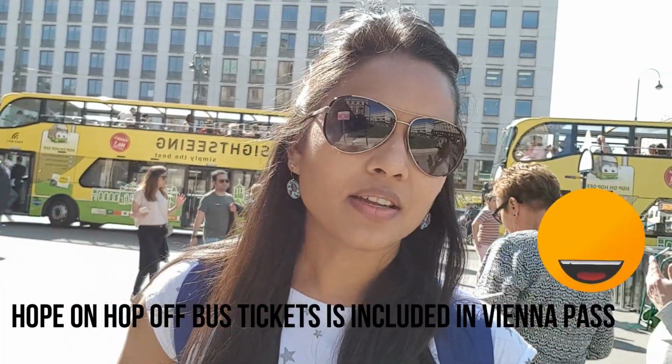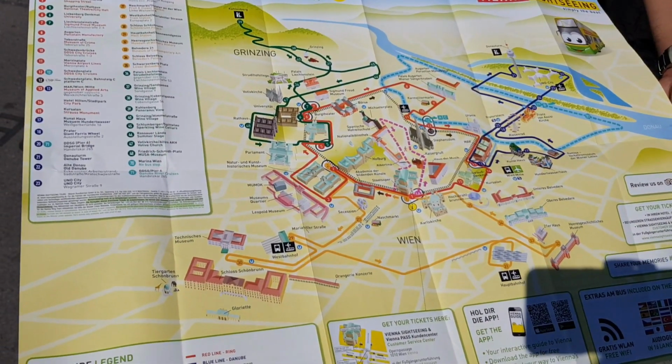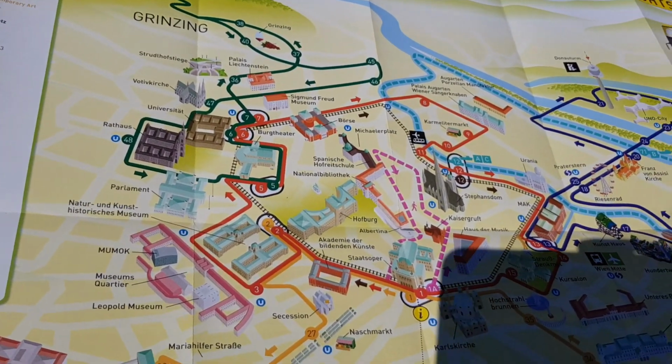These are the buses which you see behind me. They are the Hop On Hop Off buses, which have different routes. I think it's around 5 routes, and when you take the Vienna Pass, you can explore all the 5 or 6 routes belonging to Hop On Hop Off. This is how the map of Hop On Hop Off looks. When you take a closer look, the inside circle shows us the red line. The red line will concentrate on the area of the city center.